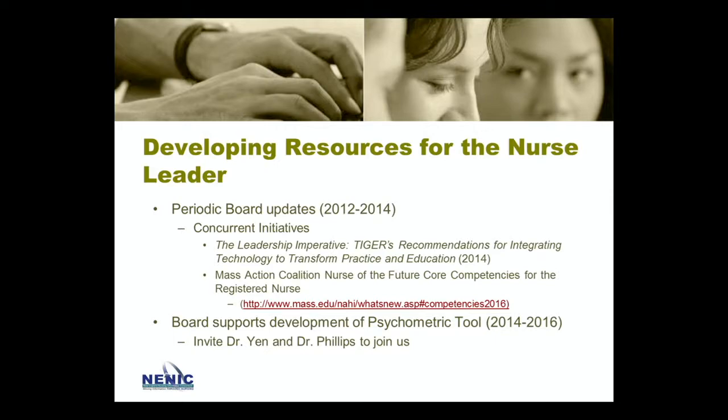We would look at some concurrent initiatives going on, mostly for the nursing informatics specialist, like the TIGER Project. But there was also a group, the Mass Action Coalition, that was looking at the future core competencies for the registered nurse. But still, we were looking for competencies specific to the nurse leader, because we felt, especially in that realm of O&L, this is what they were looking at to develop.